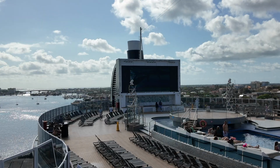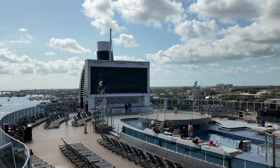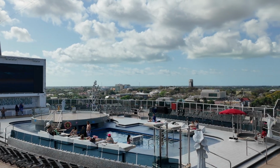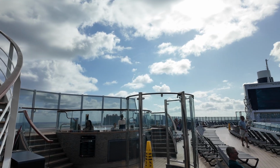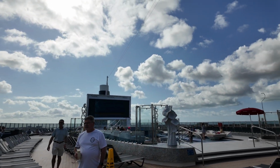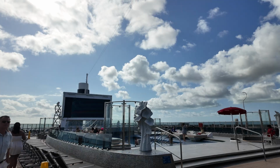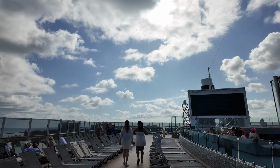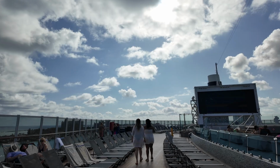So now let's go check out the Long Island pool. So this is the first name that we'll come across that is sort of New York themed. It seemed like the Seashore does have a New York theme here. You'll see more of that on the lower decks. But the Long Island pool is going to be the main pool here on the MSC Seashore. And it's going to lead to one of the more unique areas on board that I'll show you in just a second.